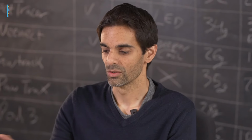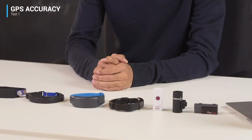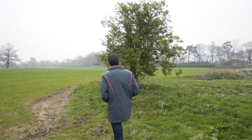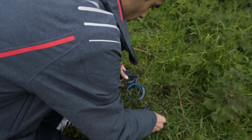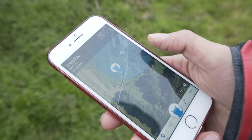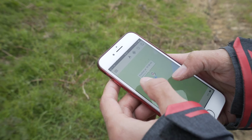All these devices use GPS to locate the cat. So the first test we ran was to find out how accurate the GPS signal was on each one. To do this, we took all the trackers to an open field near our UK offices and attempted to locate them. We couldn't get a GPS signal on the PoTracks. We tried a couple of times, but it wouldn't work. But for all the others, we're happy to say that we did receive a very accurate GPS position.